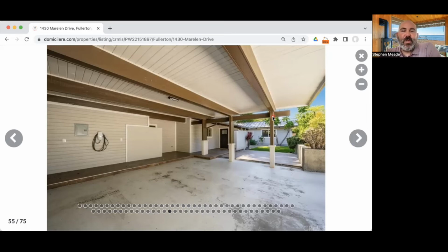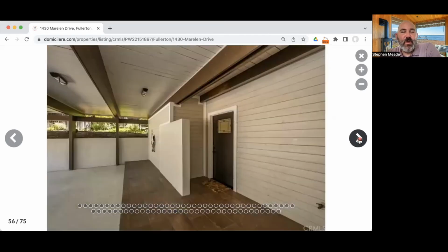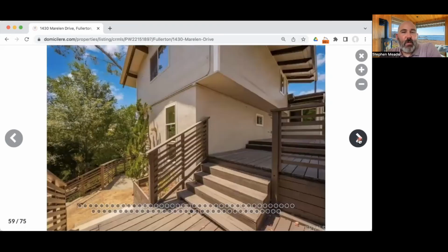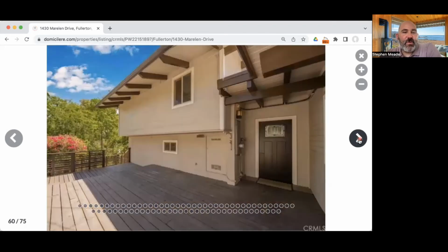You just have to be careful. There's kind of this cool effect of this carport of it sort of floating on these pillars. And I don't think you'd want to ruin that. Here's a deck going out in the backyard, more decks going down the side here.